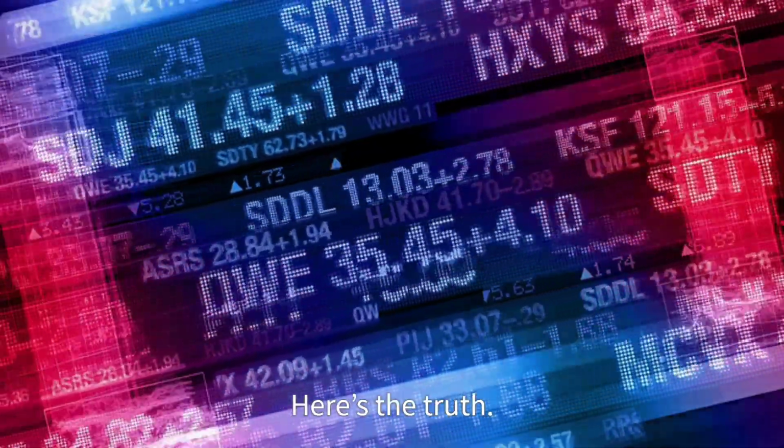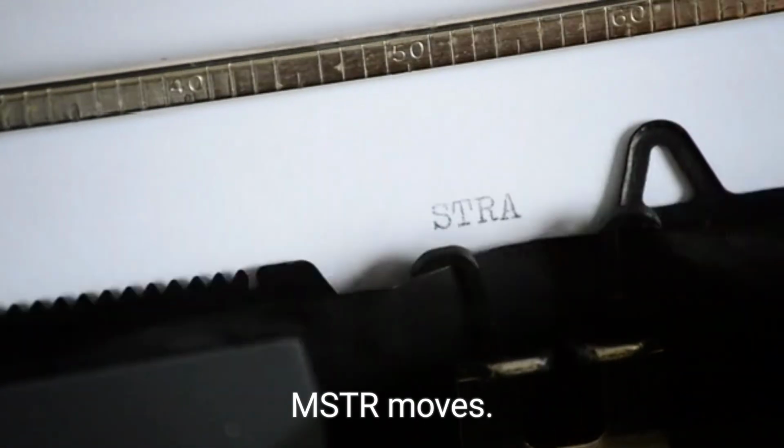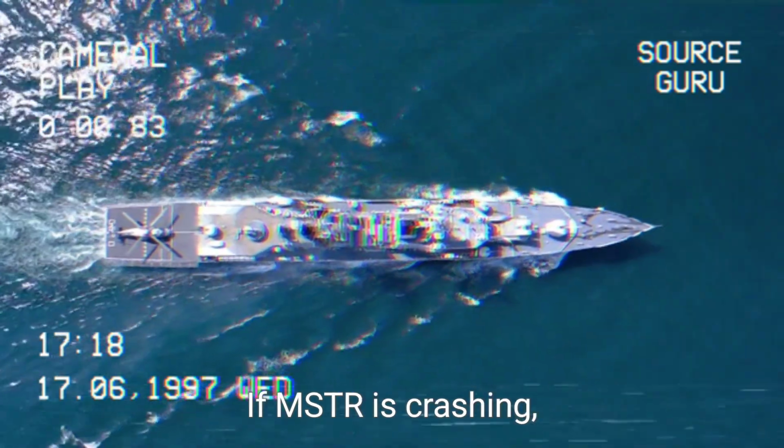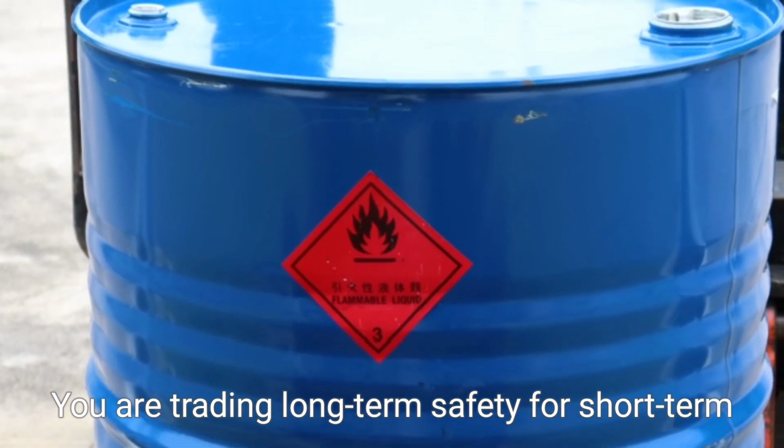Is MSTY safe? Here's the truth. MSTY is not safe. It's using risky strategies and depends on how wild MSTR moves. If MSTR is quiet and calm, MSTY pays less. If MSTR is crashing, MSTY can also lose value fast. You are trading long-term safety for short-term cash flow.